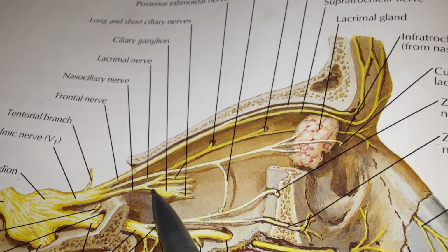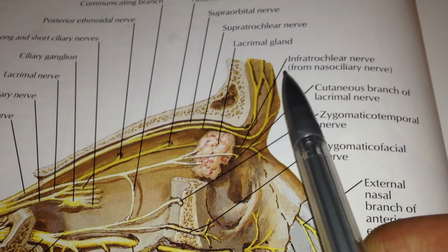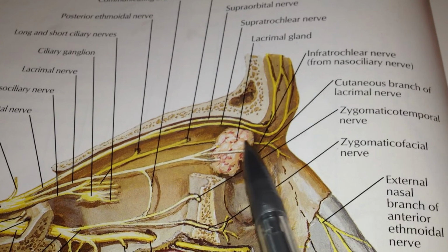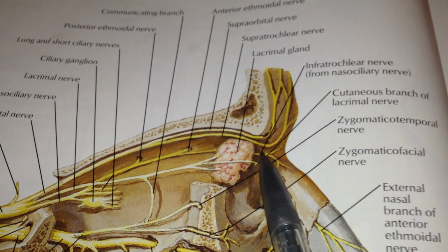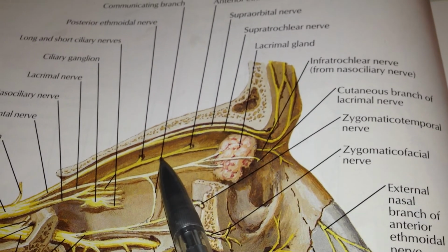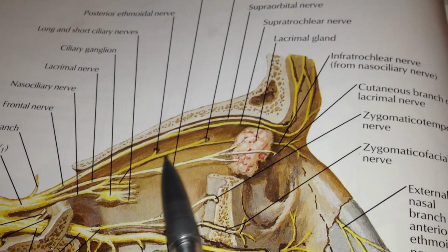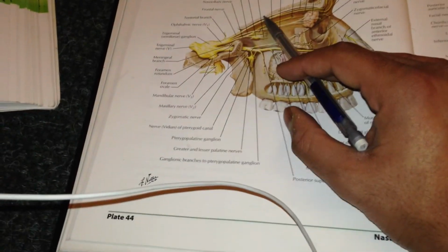Let's see what else. There's going to be infratrochlear. Can you find the infratrochlear? We can. It's right here. Okay, so basically you just have to follow the nasociliary, and your infratrochlear is going to be right there. Okay, and then you have your long ciliary nerve. You can't see it because the eyeball is not here, but the long ciliary nerve would go to the eyeball, okay? And that is your ophthalmic nerve. And guys, like I said, this is going to be on page number 44 of the Dentures Atlas.